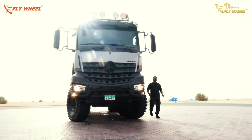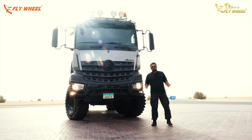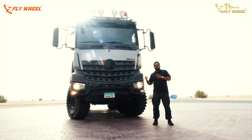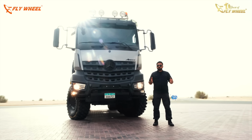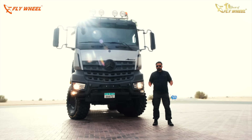This Arocs is the sibling of Actros, the flagship truck. Arocs is meant to be on the other end of Actros, which is like construction vehicles, off-roadability, and here in this case, a very special truck, which is made on order according to the requirement of the customer. It could be a defense, it could be oil field, it could be prime mover, anything.